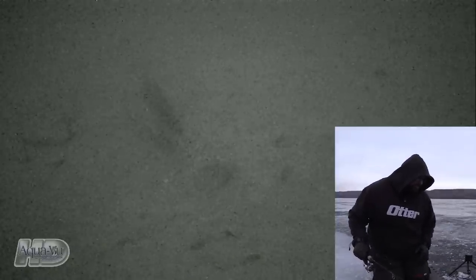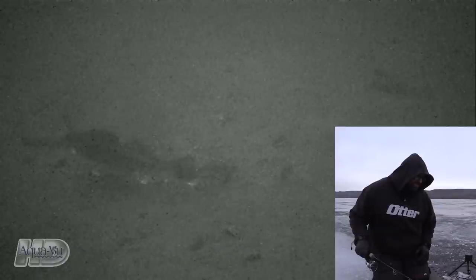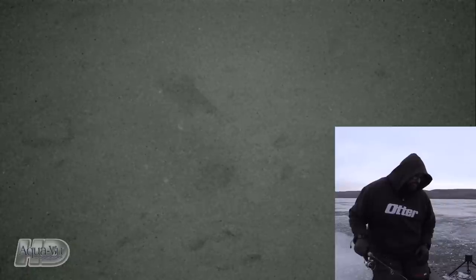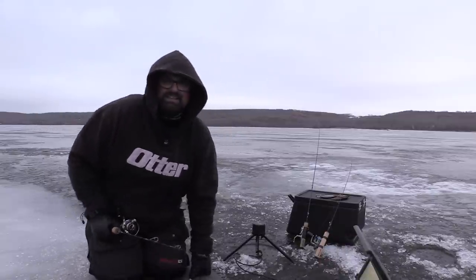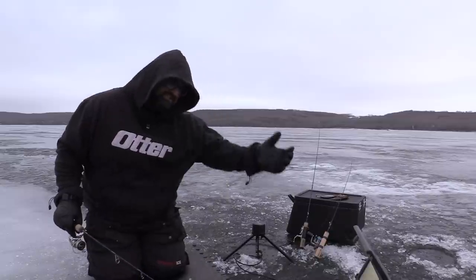Oh, there's a fish right there. Good one. Oh, good fish. Come back. Turn around, come back. That's a good one. Here he comes. Oh, come on, come on. Yes, that's a good one. That fish looked good. Oh, I dropped him. He hardly ate it and I dropped him. Oh, that one looked good. Oh man, that's too bad. I had that fish eat on the underwater camera.